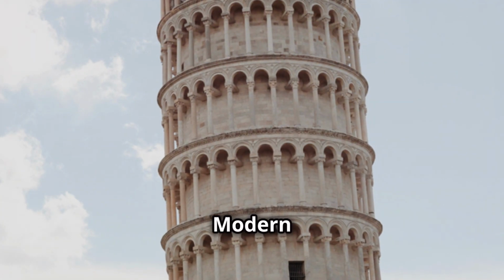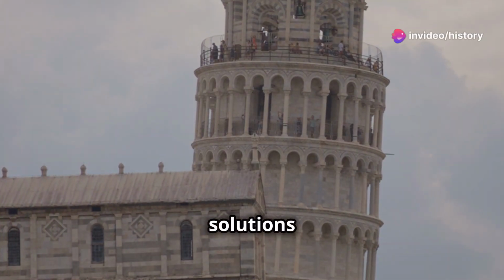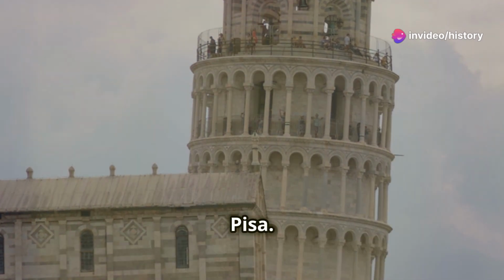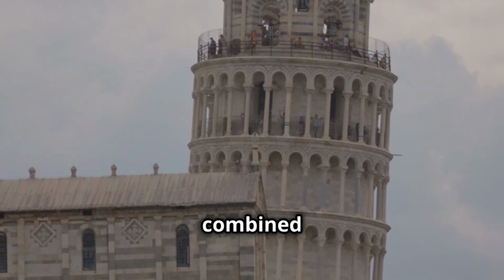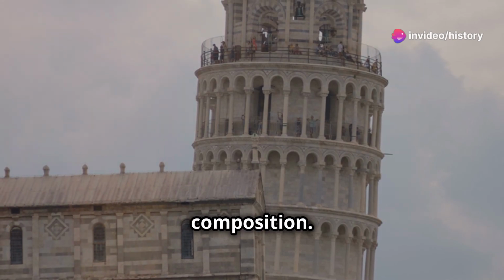Section 7. Modern engineering solutions. Modern engineering solutions have been more successful in stabilizing the Leaning Tower of Pisa. In the late 20th century, a comprehensive stabilization project was launched. This project combined advanced engineering techniques with a deep understanding of the soil composition.